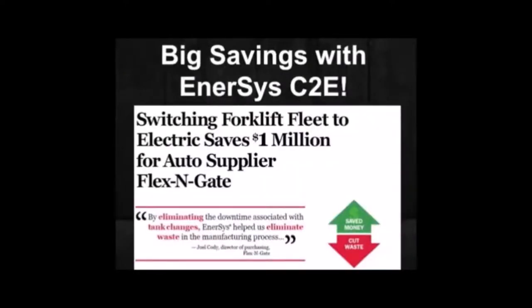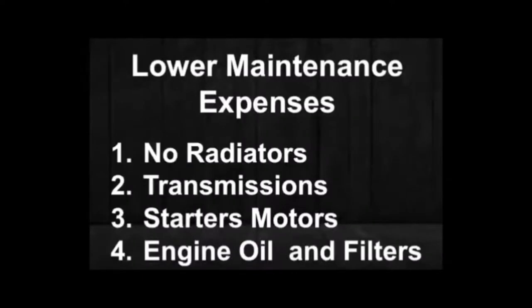An international automotive supplier recently converted to electric lift trucks with Enersys and is now saving over $1 million per year in fuel expenses. When reduced maintenance costs of electric lift trucks are also considered, the savings opportunities become even greater. Since electric lift trucks have no radiators, transmissions, starter motors, engine oil, or engine filters to be maintained, electric lift truck users will save an additional 40% in reduced maintenance costs.